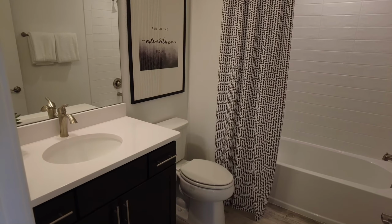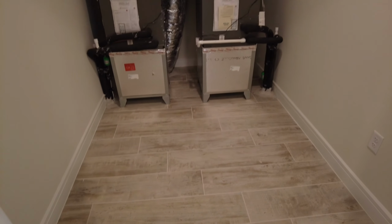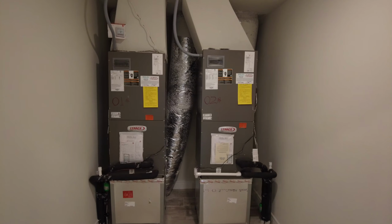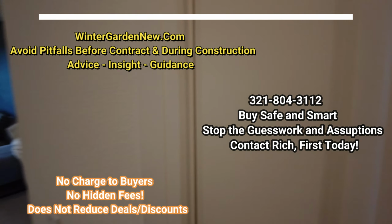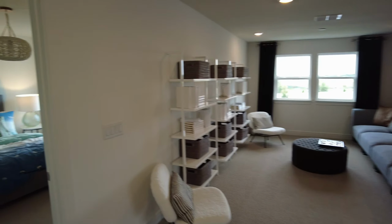Bathroom, and I'm looking actually in the opposite direction at this very large AC room, which definitely would also be a storage. I don't think that anybody would leave this empty like this. So probably a storage closet as well.